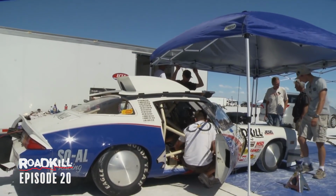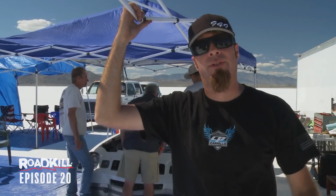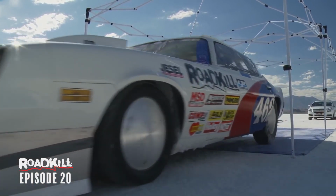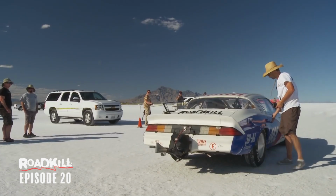Since our last run, the engine has developed a pretty good misfire. Bad enough that we're pulling valve covers, and now we're going through the ignition system. That ignition box had been in the car for 6 years or more, so it's not surprising it finally died. The new ignition system seemed to fix the misfire. We had one more run left of the day.